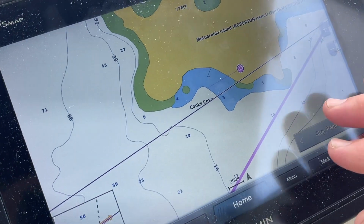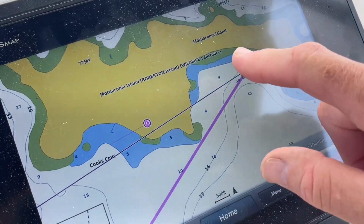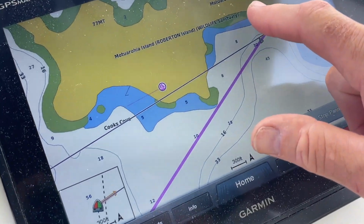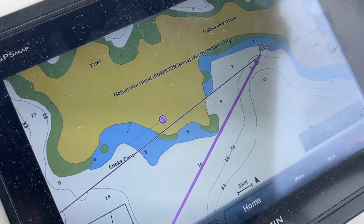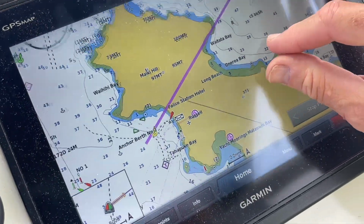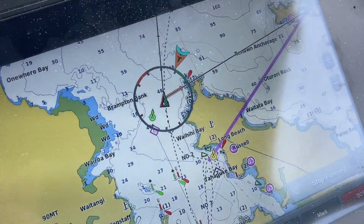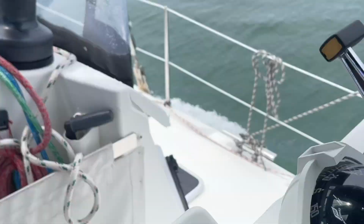1770, roughly, give or take 10 years. And this is where we're planning anchoring. Okay, very good. So where are we right now? Motuaroa Island. Security, all stations. This is Maritime radio.